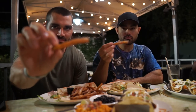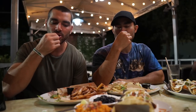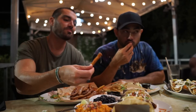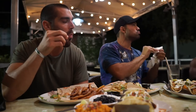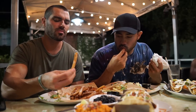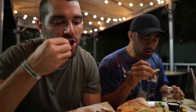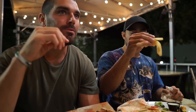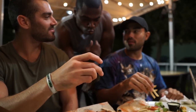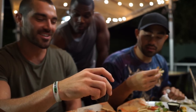These are like mini donut fried dough sticks. They're funnel cakes. The funnel fries are really good. Kaale's going in for the funnel cake. Crazy, right? They're like donut sticks. Wow.